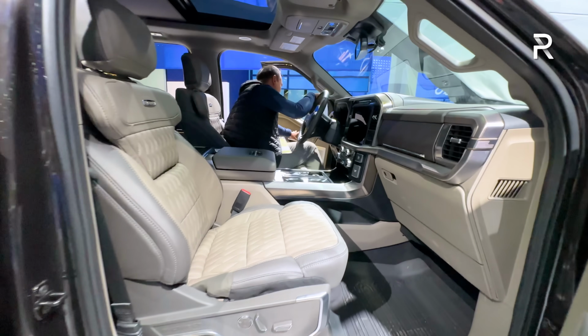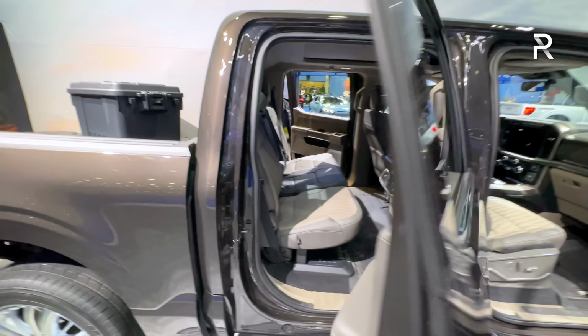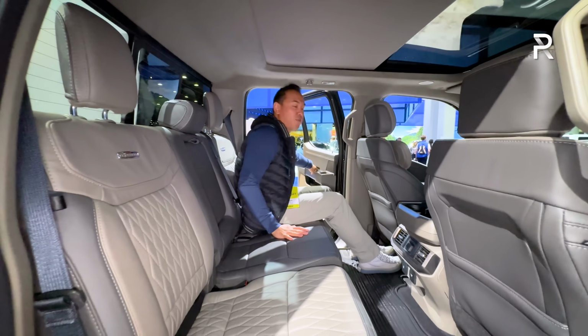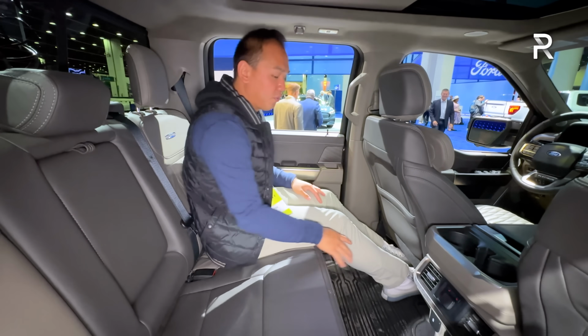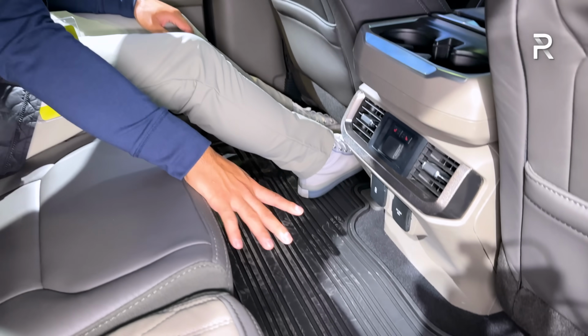Let me hop into the back seat, because this is another reason why people love F-150s: their gigantic back seats. Now this back seat, as you can see, has just over 43 inches of legroom, about 43.6 actually. You can see for somebody my height, this has a ton of space. Now, the floor is also completely flat here, which I love, so you can actually fit 3 people across. The vehicle is also very wide.